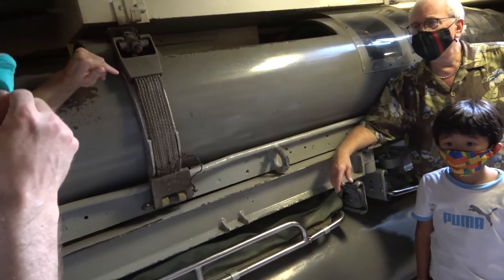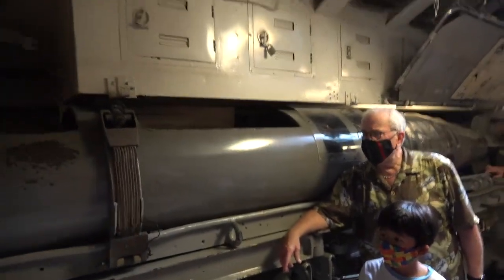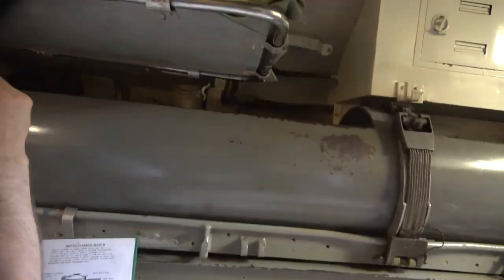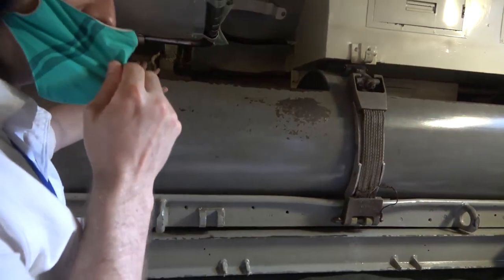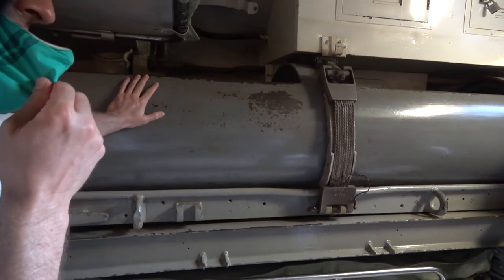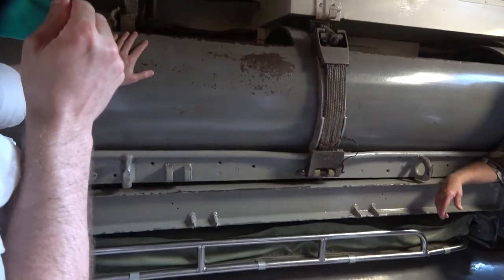Unfortunately, they do come with a few foibles. Firstly, up here is where our exploder would be, which would actually set off the warhead that's up here. These Mark 14s, we'll start with the exploder. Originally they were put together with a Mark 6 exploder. It is a magnetic exploder, based on German World War I sea mines.